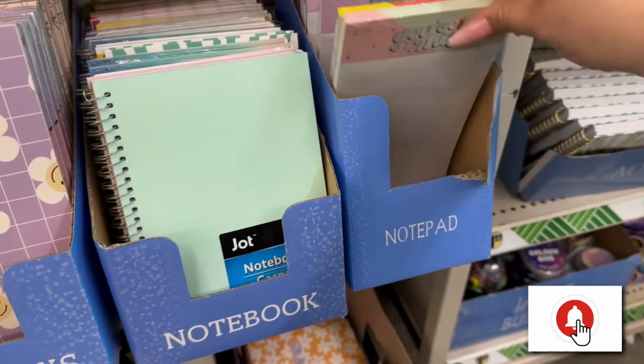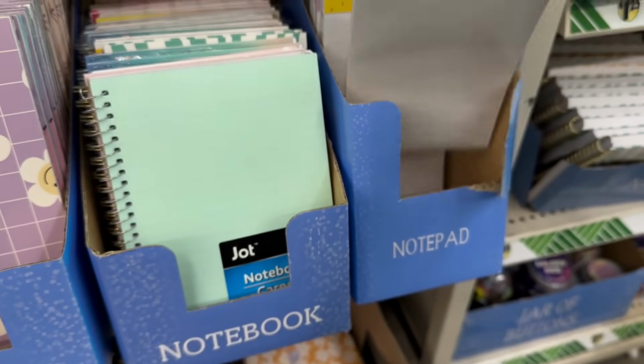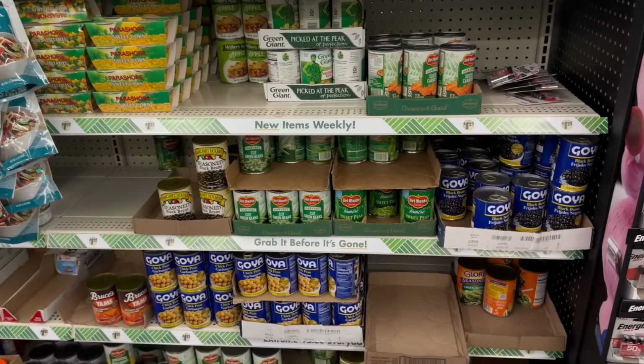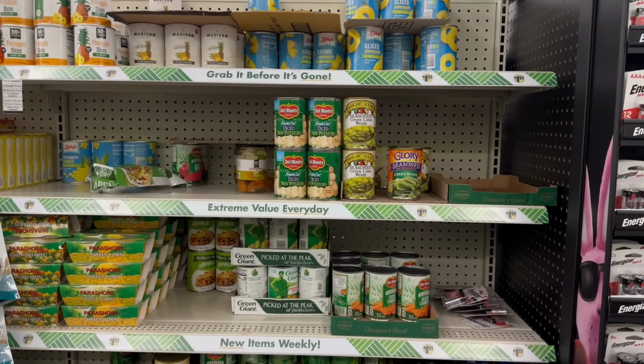And then you also have these notepads. You got this. You sure do. To-do list. And then adulting. So cute. And then over here is going to be your canned goods and pantry foods.